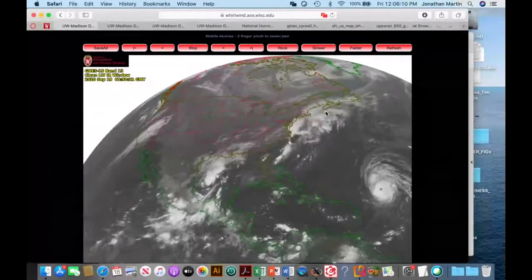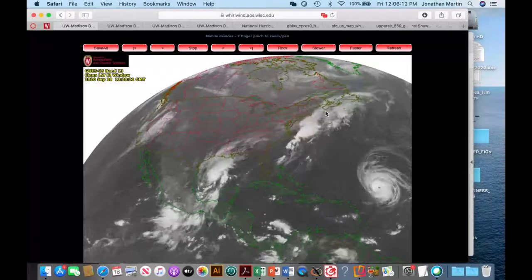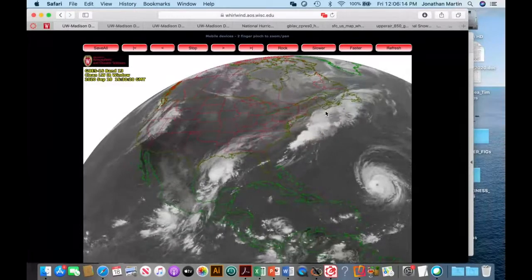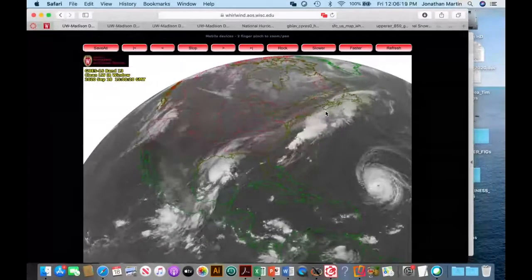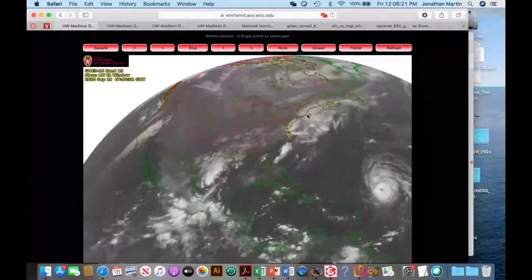So I think Halifax is actually going to see hurricane damage from Teddy when it gets up there by about Tuesday afternoon, Tuesday evening. So it's going to be a pretty impressive storm. That's going to be fun to talk about in the forecast.